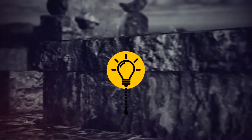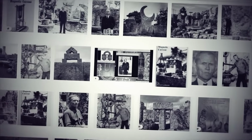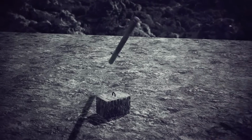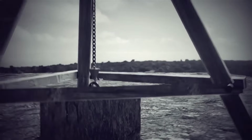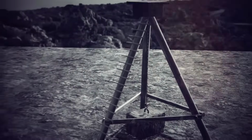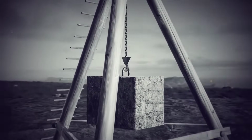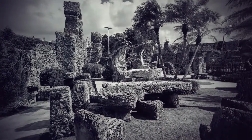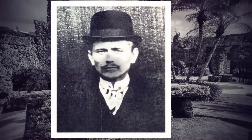Coral Castle's main mystery lies in how Ed managed to do it. The only photograph of Ed Leedskalnin at work shows a simple leverage structure of a chain hoist attached to a wooden tripod. The tripod was made of old telephone poles with a small wooden box on top. What was in the box is, of course, a mystery. Unfortunately, he took his secrets with him, not sharing the truth of his work with anyone else.